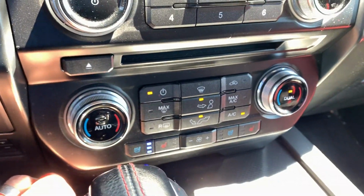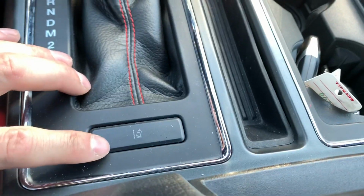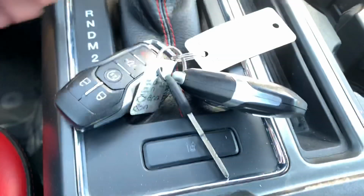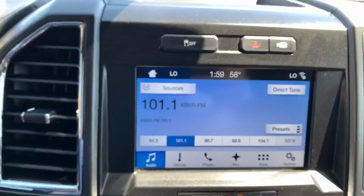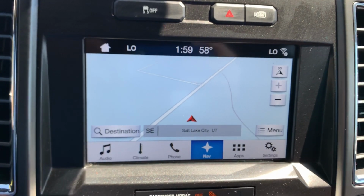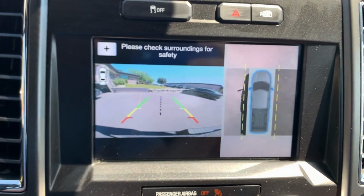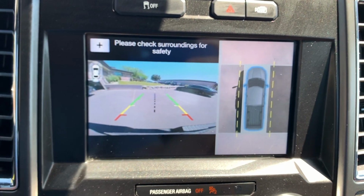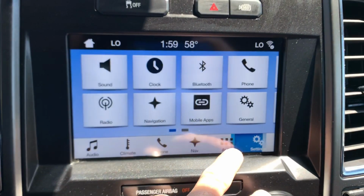It's got your heated air conditioned seats. It's got your lane assist here. It's got 2 smart keys with remote start. It's got navigation. 360 backup camera. Front and rear parking sensors.